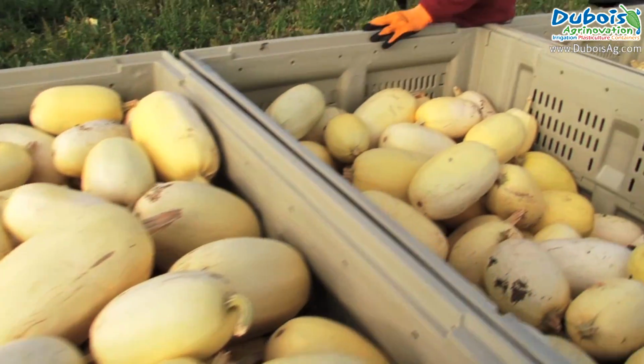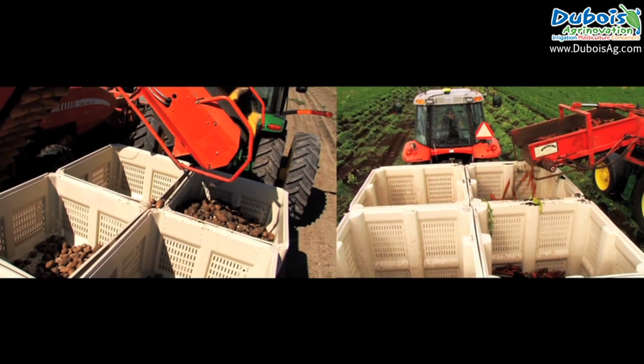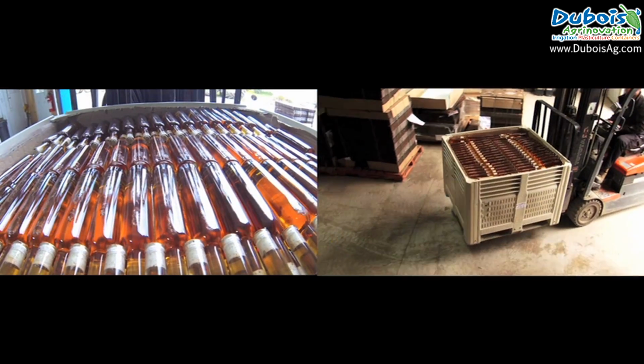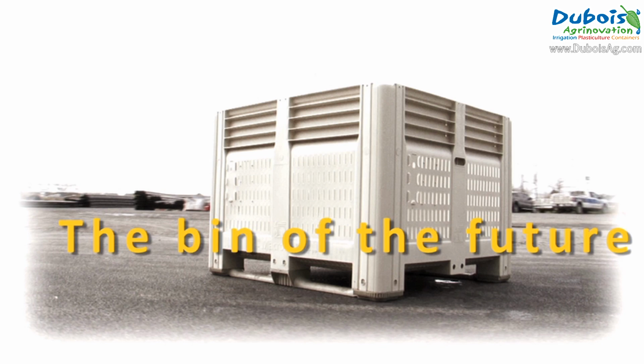For the harvest, handling, and storing of multiple crops, in the field, in the warehouse, and in the factory, as well as for many other uses. Dubois Agrinovation presents the macro bin, the bin of the future.